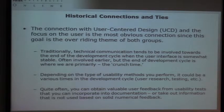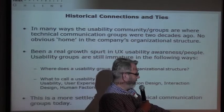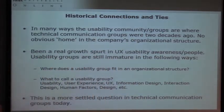Also, has anyone ever had the opportunity when you have observed a usability test to actually incorporate any of that feedback into your documentation or change anything? Yeah, see, and that's the thing that's really... actually I'm gonna see if I'm able to get away. That's one of the things that I really like.